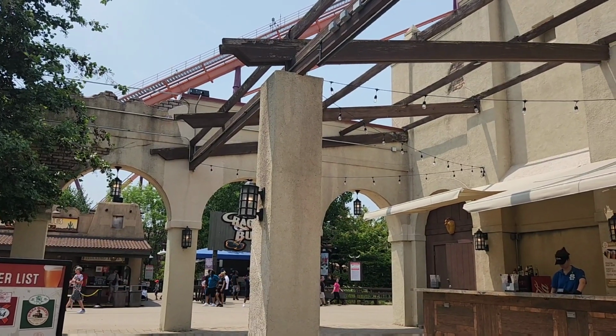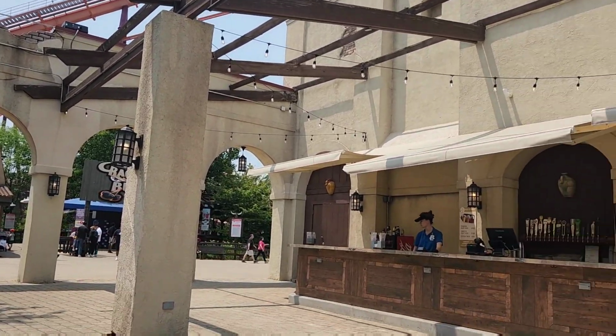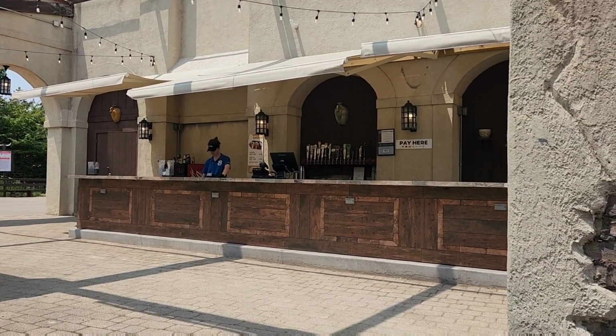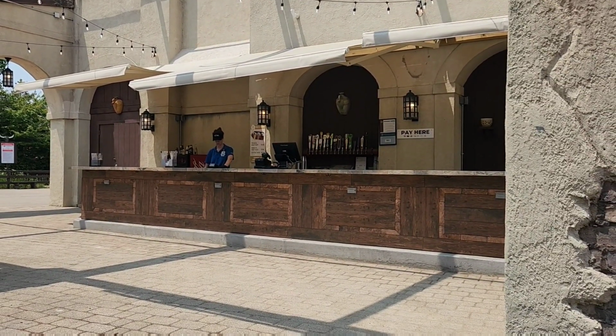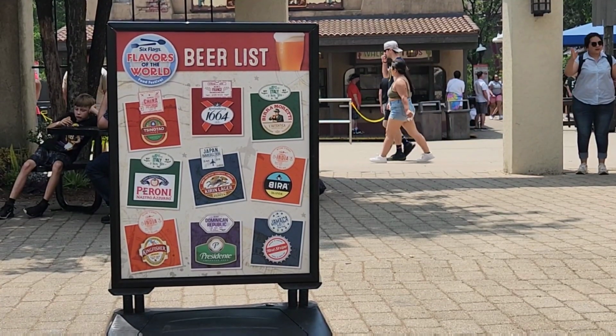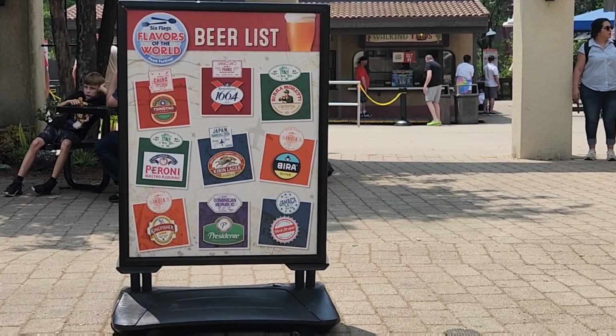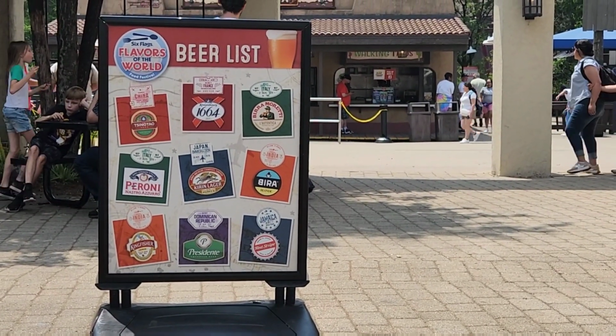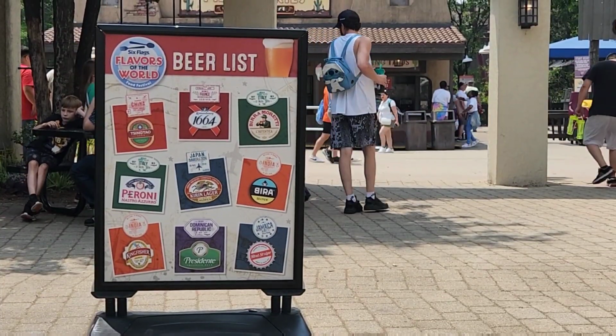So sitting by Raging Bull, they have now opened a brand new bar that you could come sit out here and enjoy in this courtyard area. So that's kind of nice. I noticed that the bar here in the courtyard is selling all international beers for their international food festival that they're having.